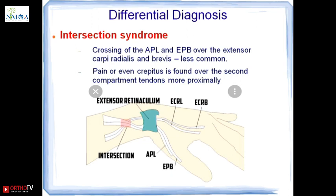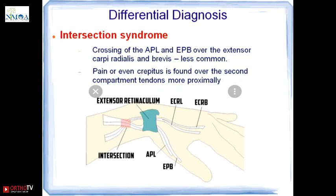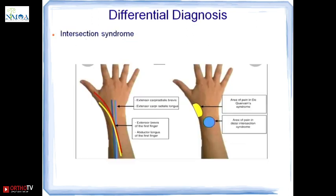There are a few differential diagnoses which mimic De Quervain's, which you should keep in mind while diagnosing it. The first one is intersection syndrome. This is when you get pain where the muscles of the second compartment, the ECRL and ECRB, cross the muscles of the first compartment. In the anatomy, the blue lines are the ECRL and ECRB, and the red and yellow lines are the muscles of the first compartment. They cross about an inch prior to the extensor retinaculum. Sometimes, due to overuse of the thumb or the wrist, this intersection can be painful. If you are not vigilant, it may appear like De Quervain's, and you may end up injecting it, which may be false. The tenderness is proximal, in the blue area, compared to the yellow area of De Quervain's.